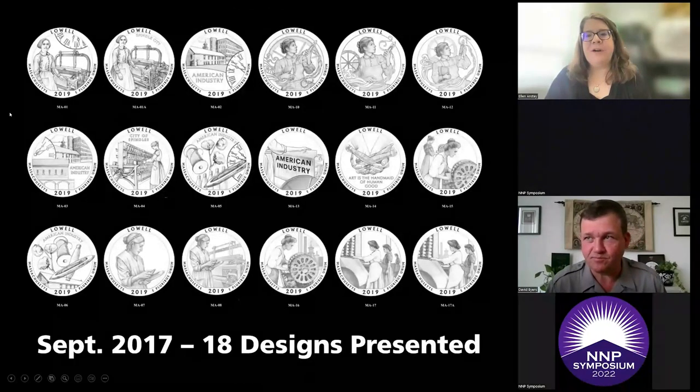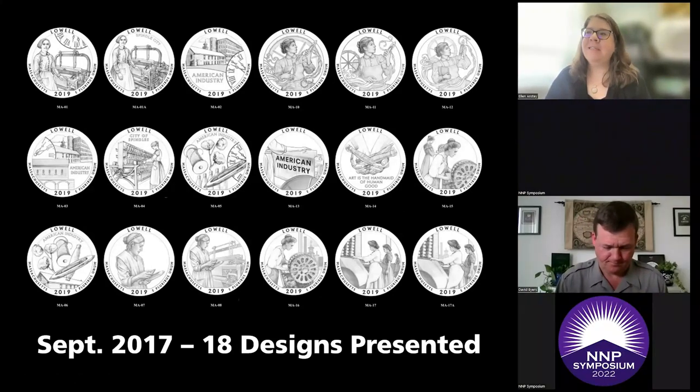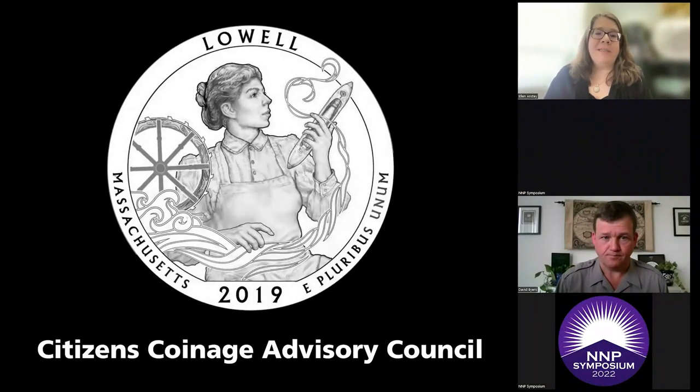So then we get to our Lowell design, and this is the one obviously that we know best. For Lowell National Historical Park, there were 18 designs presented to the Citizen Coinage Advisory Council in September of 2017. Some of them were variations, so there were basically 11 distinct design concepts. The CCAC, as most of you know, votes on the different designs, and there was a lot of conversation about the different designs represented here.